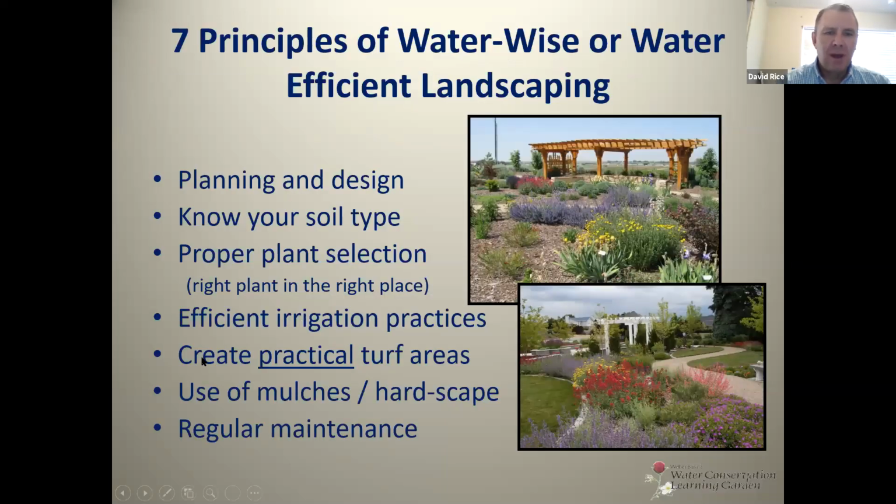Okay, so with that, I wanted to mention just 7 basic principles of water-wise landscaping. The reason I'm throwing these in here is that this all ties in with perennials. If you understand some principles about this, you'll be more successful. Number one is you have a plan and a design. If you've planned it out, you've thought it through, it's not going to be a disappointment for you. You're going to understand what you're doing and how to do it, and it'll be successful.